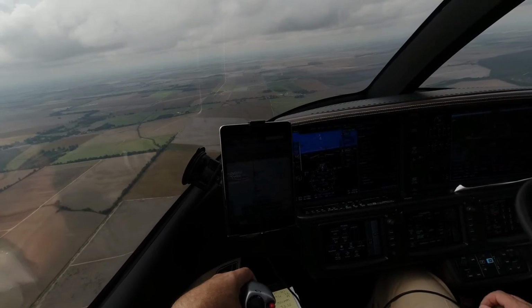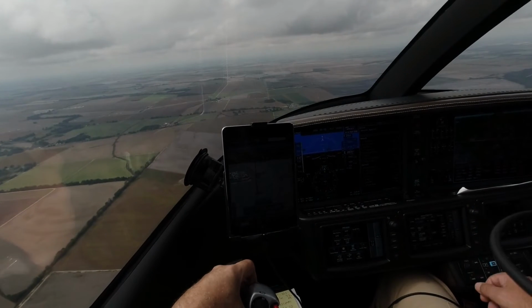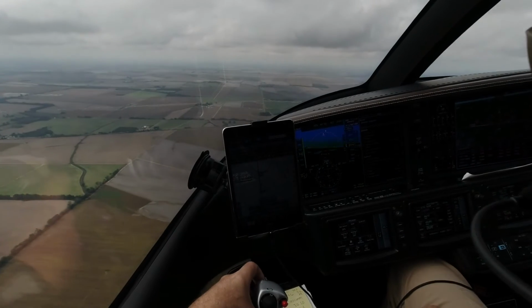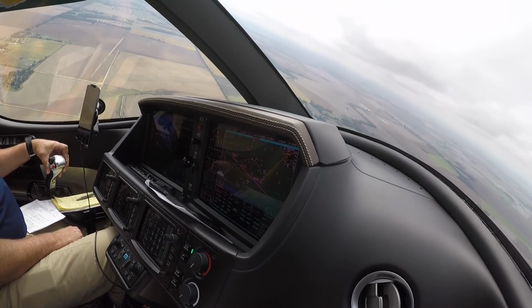Field in sight for Angel Flight 1086. Angel Flight 1086, I stepped on you, say again. Field in sight for Angel Flight 1086. Angel Flight 1086, cleared visual approach into West Memphis. Cleared visual, and we'll cancel IFR. Angel Flight 1086, IFR cancellation received, squawk VFR, change to advisory frequency approved. Change to advisory, squawk VFR, thanks for your help, Angel Flight 1086.